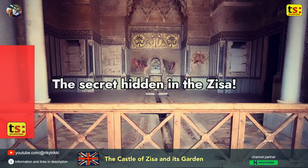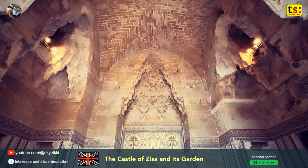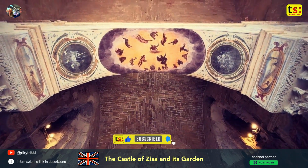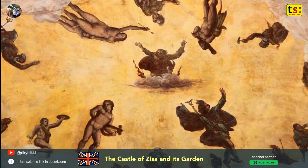If you have been attentive to the video, you will have noticed a particular detail. In the ceiling of the fountain room, there are mysterious figures that seem to observe visitors. But do you know what is special? They are positioned in such a way that, depending on the perspective, they seem to move and change expression. This is one of the most fascinating optical illusions of the Zisa, an artistic effect wanted by the artisans of the time to make the environment even more evocative. Many visitors say that they feel watched, and some even claim to perceive strange presences in the rooms of the castle. The next time you visit the Zisa, try to watch them carefully. You may discover hidden details that escape most.